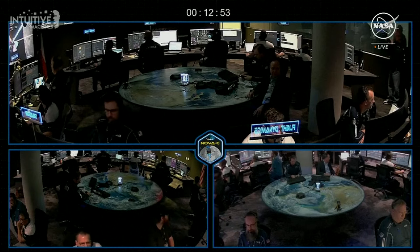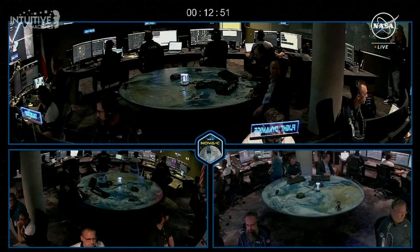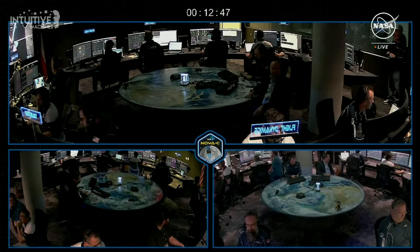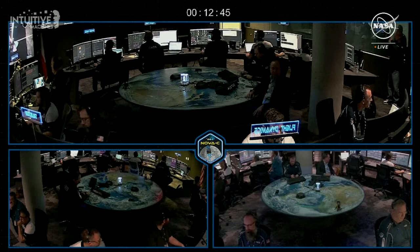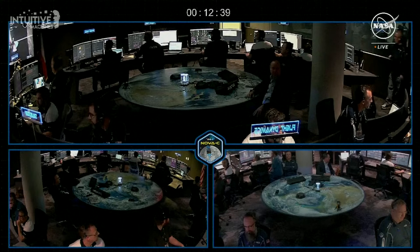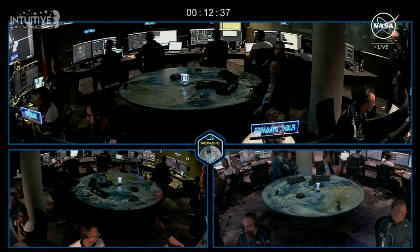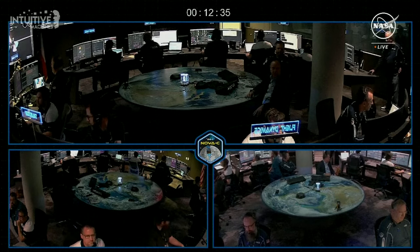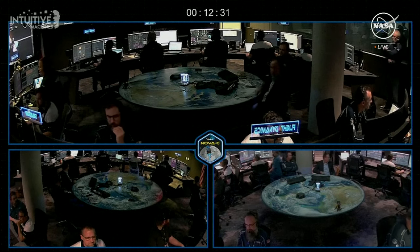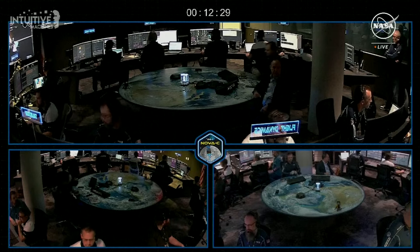Exec mode. 15 seconds to exec mode. We're tracking a little less than a minute until the time of ignition for powered descent initiation. Settling. Ignition. Throttling up. Main stage. There we heard main stage ignition. That's coming from our prop console, Rob. Good control. GNC call on good control. Thrust to weight 1.5.